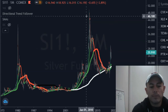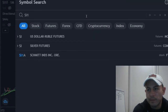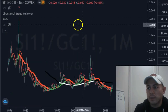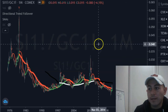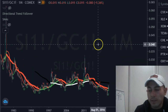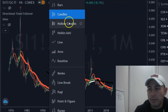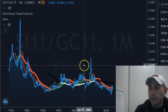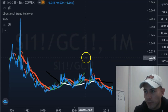So if we plot the ratio of silver in terms of gold, silver is quite cheap. Even right now that it's more than doubled, it's relatively cheap compared to gold. In 2011, the ratio hit 0.03.